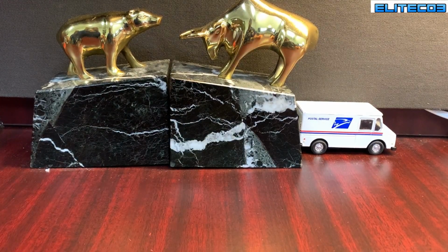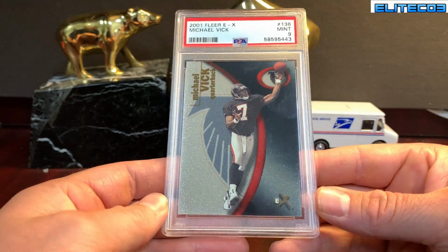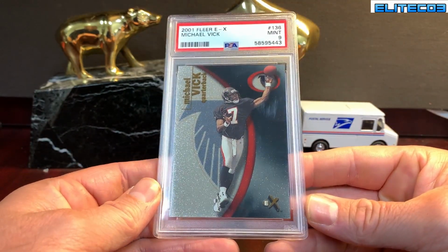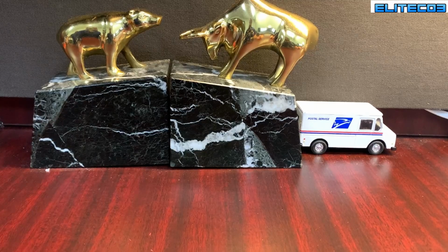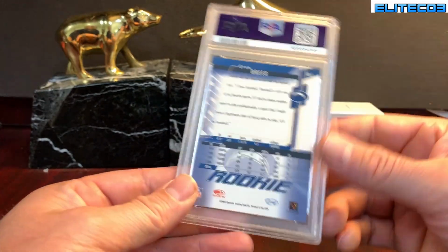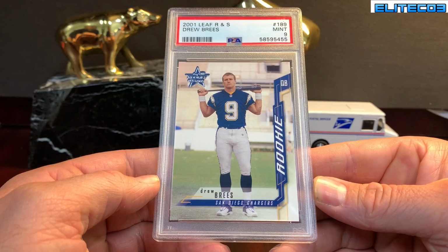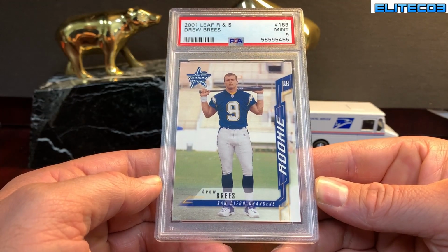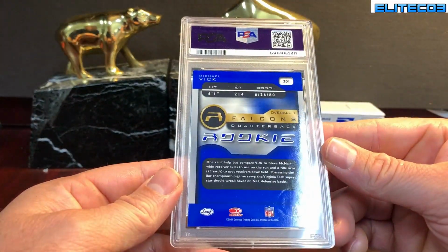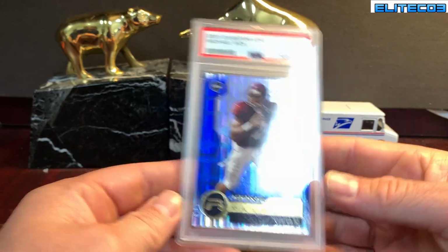EX, just the auto or the base? The base one in a 9. Great looking photo, and these cards just look great. 1,000 print run. This is the Breeze football one, or the baseball bat one. Somewhat of an SP, I think, but doesn't really have tons of value. Quantum Leaf Vick. The back's usually where you'll see your chipping on this set, but Quantum Leaf Vick gets a 9.